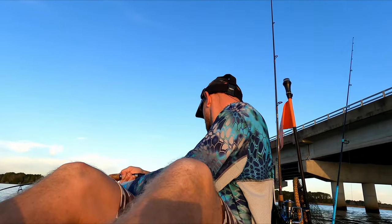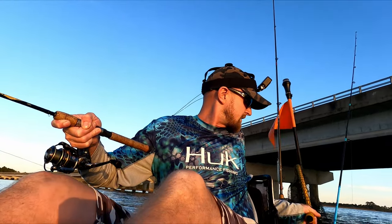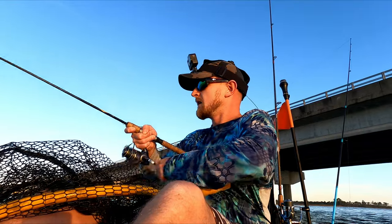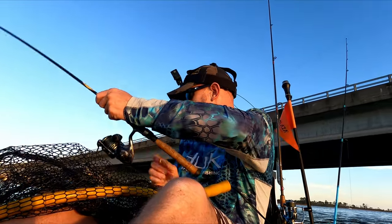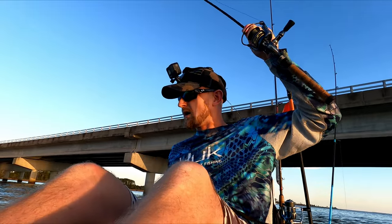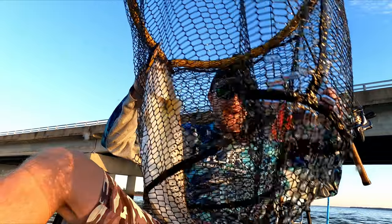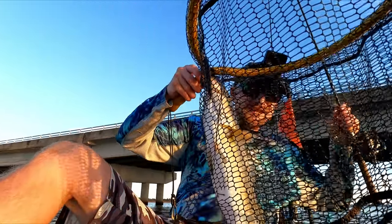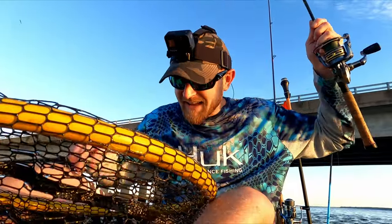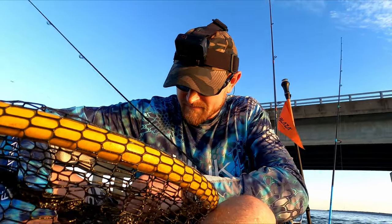Gonna get the net ready. Pretty sure I got a nice trout here. Yep. Looks really nice. Holy smokes, that's an awesome trout. Whoa! Look at the size of this trout, y'all! That's a horse! That is a pig! Are you kidding me?